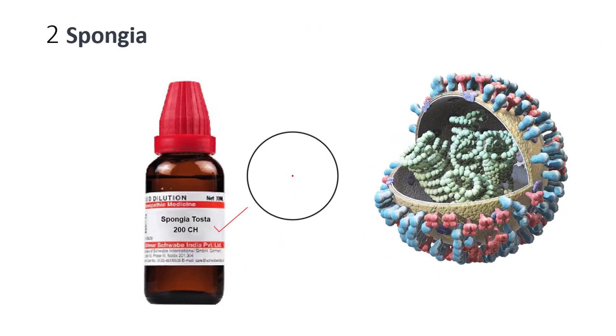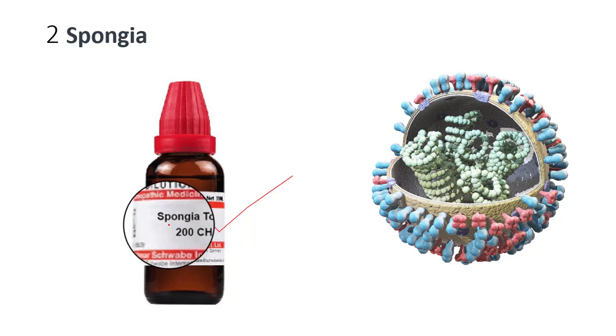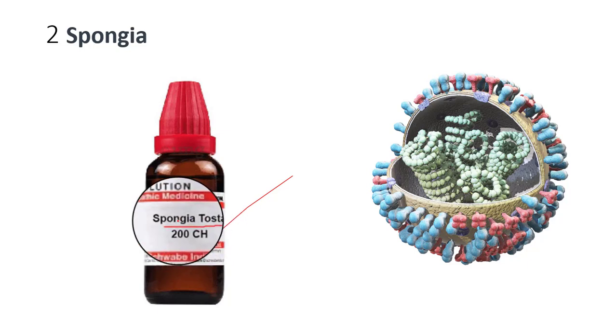So as you can see here on the screen, this is a picture of Spongia tosta. Now we'll talk about this medicine. So what were the symptoms? First symptom was difficult breathing as from a stopper or valve in the larynx without rattling, oppressed, bending upper part of the body forward, whistling, anxious inspiration with violent exertions of abdominal muscles, and loss of breath on inspiration.